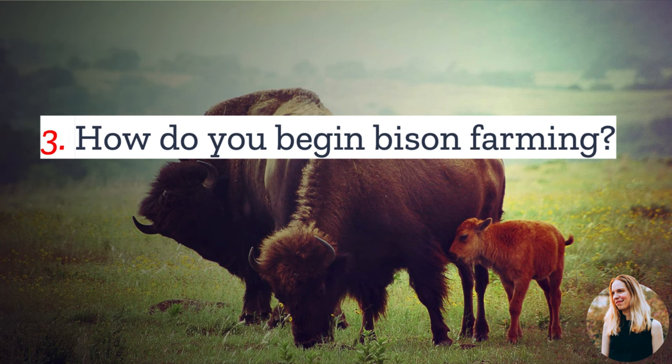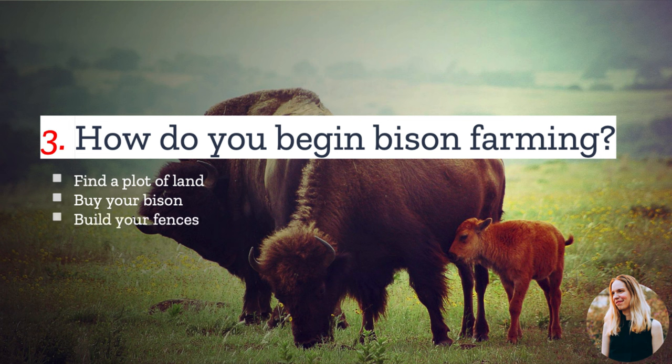Number three, how do you begin bison farming? The first step is to find a plot of land. The rule of thumb is 1 to 2 bison need roughly 5 acres, and a full herd requires about 100. Once you have your land, you can buy your bison. You can check the National Bison Association for a specialized breeder in your area. Before the bison arrive, you will need to install sturdy fences that are over 6 feet tall.